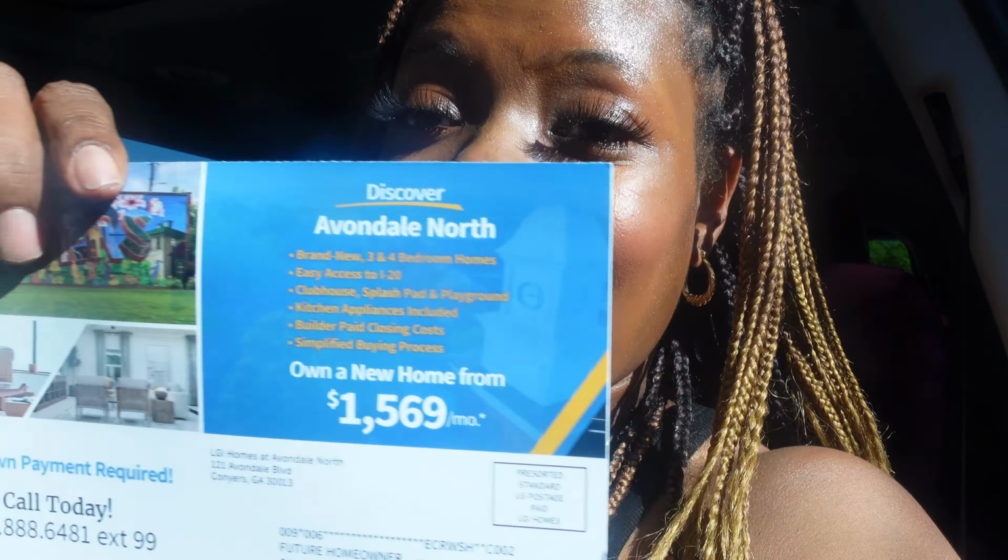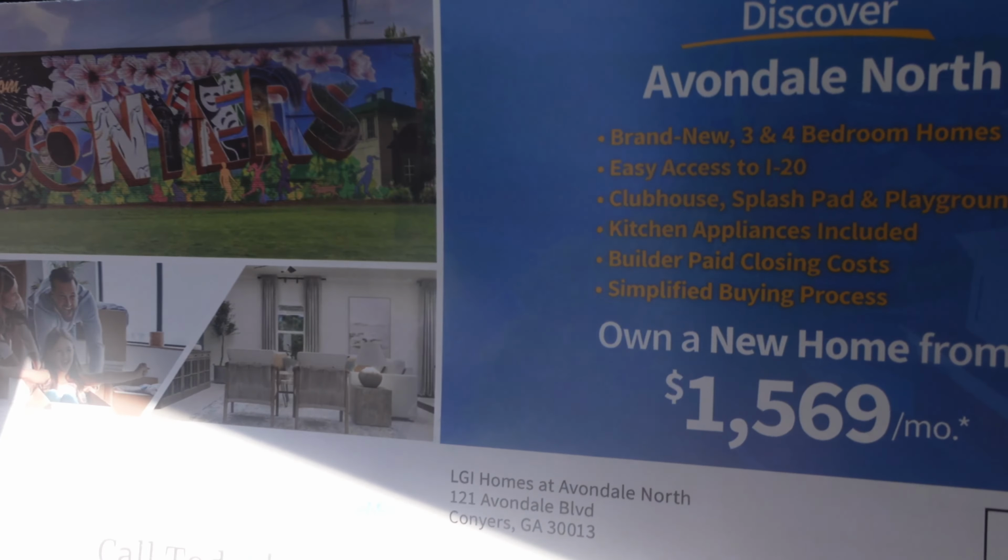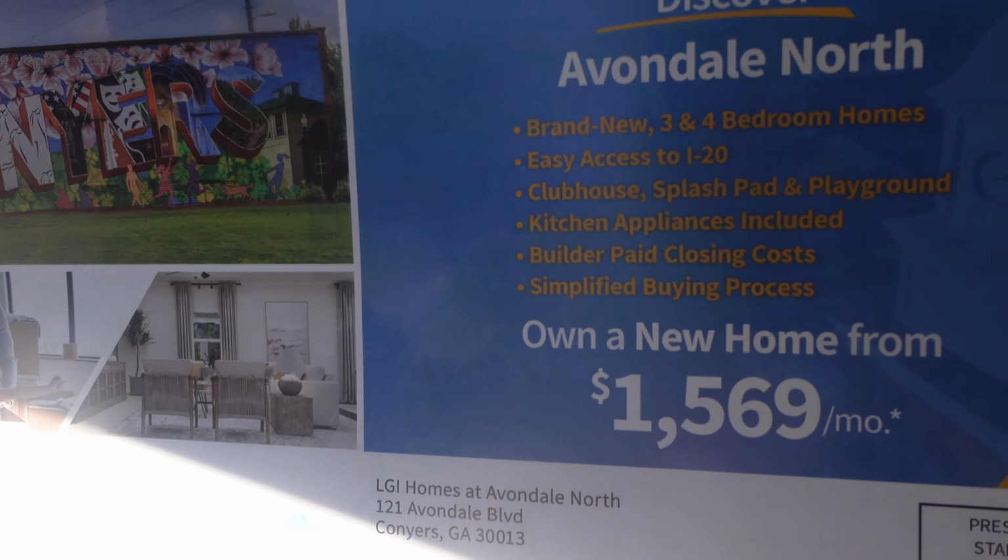I wanted y'all to see this flyer that I just got out the mail, y'all. I think this is a sign. I really need to go house hunting. LGI Homes. It says own a new home for $1,500 a month. It's brand new 3 and 4 bedroom homes. 3 and 4. Let me turn it around. Okay. Brand new 3 and 4 bedroom homes.